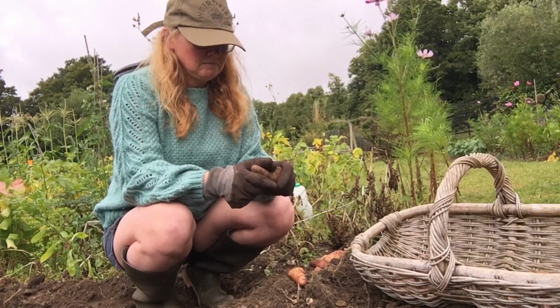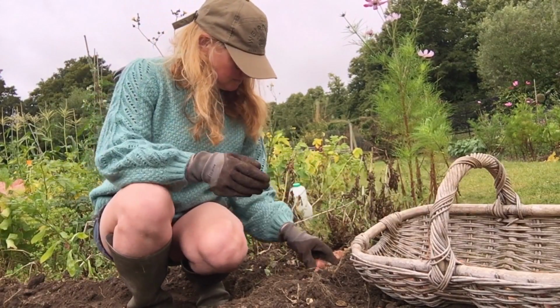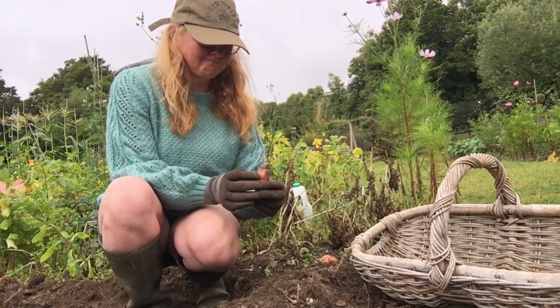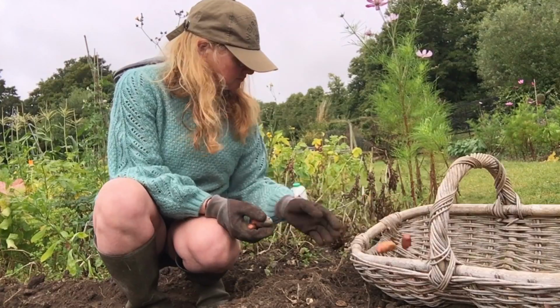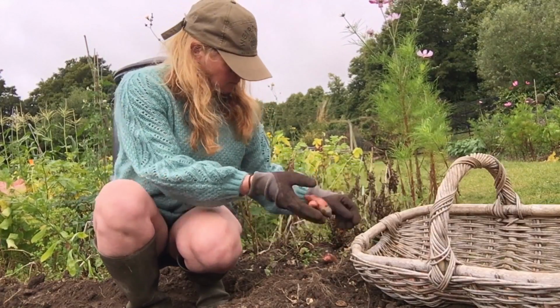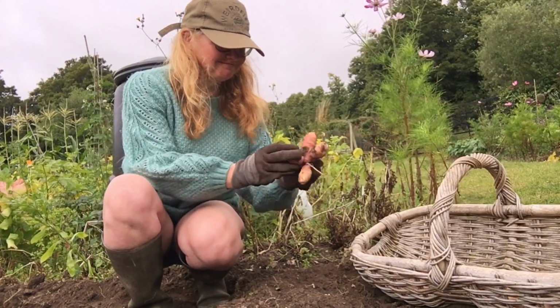Okay, so back to the narration again. As you can hear, the sound quality isn't that great. What am I doing with that basket? I think I'm trying to position it so you guys can see it. So yeah, I'm going to carry on digging here and see what we can get from the next few plants.